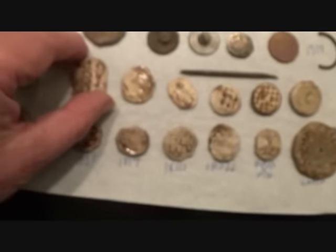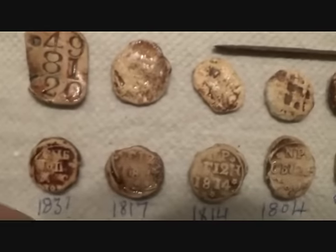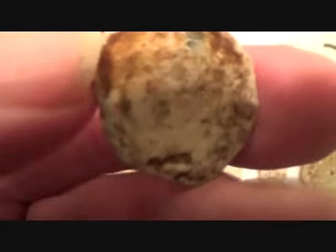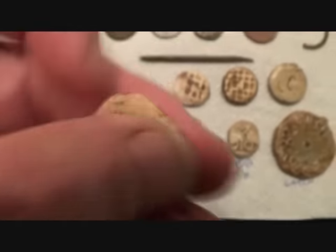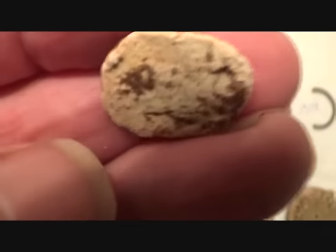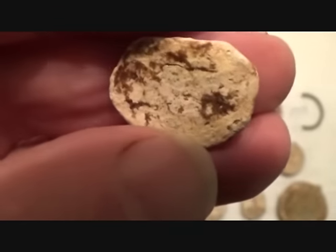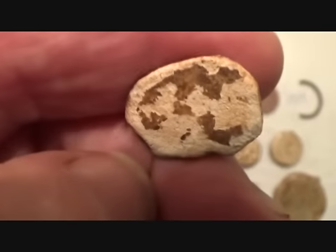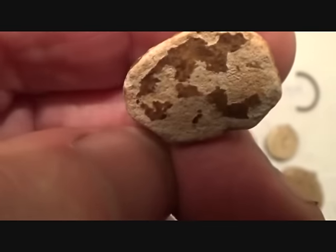Something to do with the length and breadth of the cloth, but I'm not sure. These, I'm sure when I got them I thought I could see something on them, but I'm not so sure now. You seem to be able to see numbers, and then again they just disappear. Oh well.